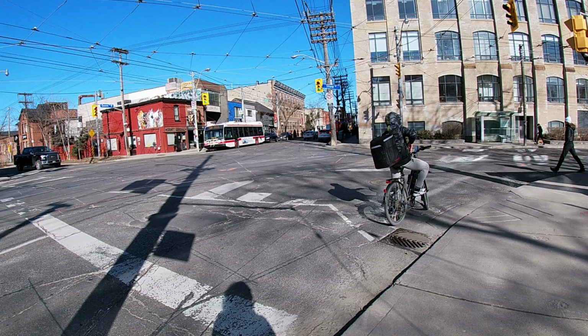Again, here's some more row housing. Maybe it was more the 30s, like wartime housing. Enjoy this. I hope you are too, exploring this neighborhood alongside me.